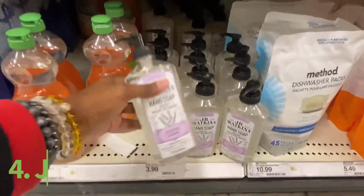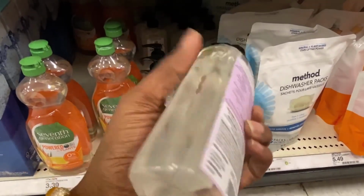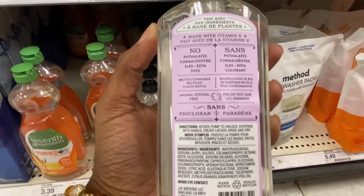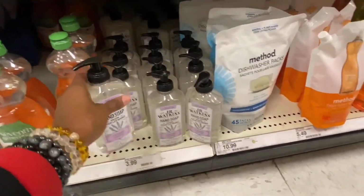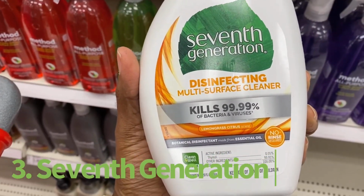Number 4 is J.R. Watkins. They didn't have any cleaning products to show you, so I grabbed the hand soap so you could at least see the brand. This is a great brand to try. It's free of dyes, parabens, and formaldehyde. Go try it out. Number 3, we have the 7th Generation disinfecting multi-purpose cleaner.